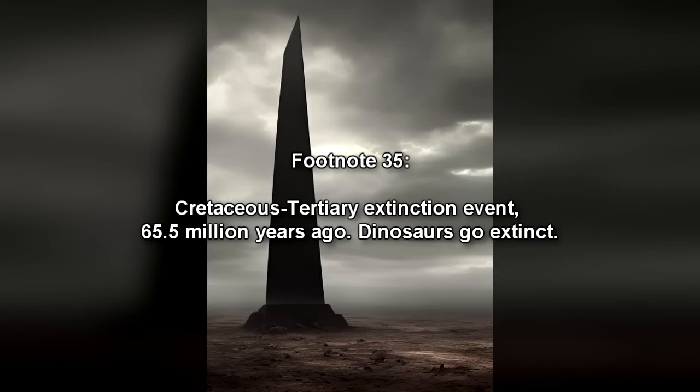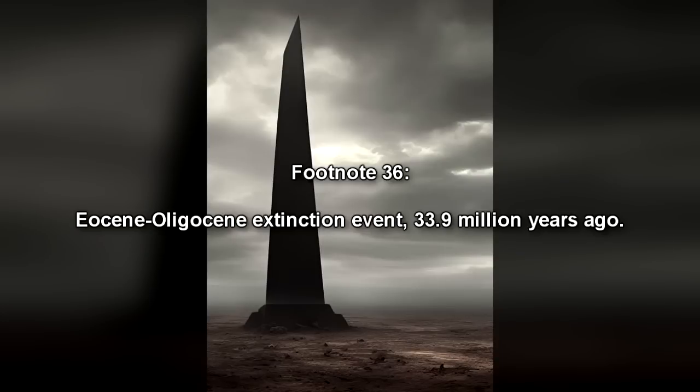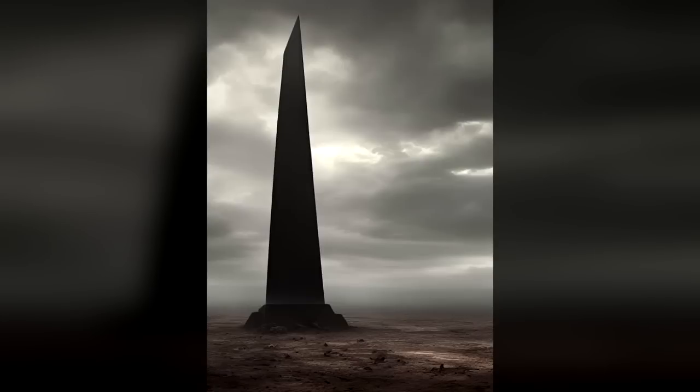13,534,433,334. Cretaceous-Tertiary extinction event, 65.5 million years ago. Dinosaurs go extinct. 13,534,484,218. 13,566,069,136. Eocene-Oligocene extinction event, 33.9 million years ago. 13,566,119,652.